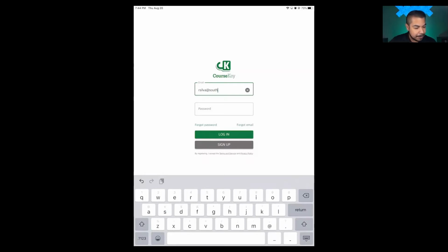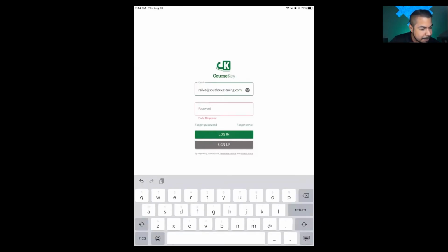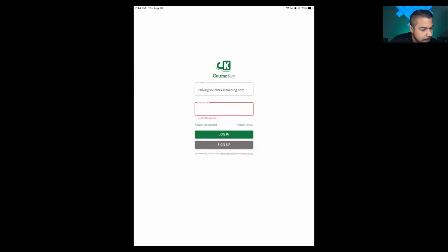Just bear with me. I know I have kind of a long email, and I know you all will eventually too, because you're going to have to type in southtexastraining.com. And then I'm going to type in, actually, you know what? I misspelled that. So let me go ahead and fix that really quick. All right. And I'm going to type in the password that I was given. So in both our cases, we both might have gotten a long one. So just type that in. Make sure you type it in correctly.